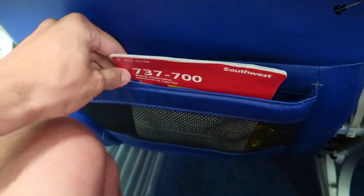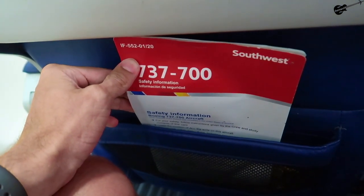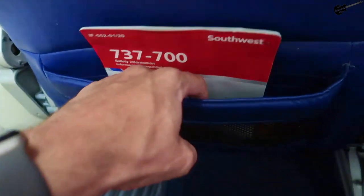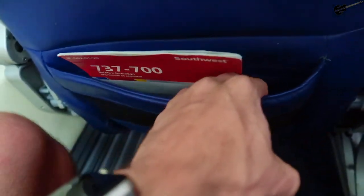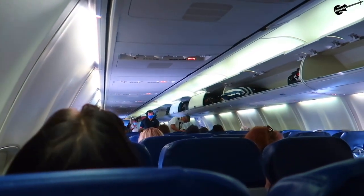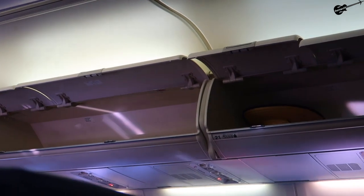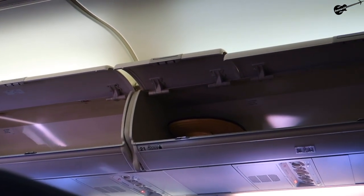I'm sure most of you have flown Southwest before, or at least have seen one of my reviews in the past, so I'll make this seat tour very quick. There's a safety card down below in a small seat back pocket. Up above is a tray table, of course, and that'd be it aside from this lovely cabin shot with Boeing's smaller 737 overhead bins, about to get filled up here soon, as this will be a full flight.